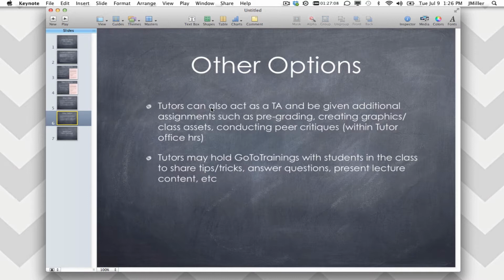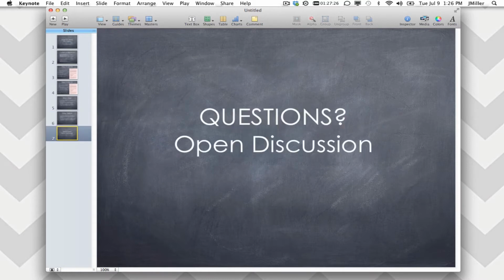So obviously instructors, you're going to want to oversee it, but you don't need to be active. All you really need to do is turn it on and get everything set up, and if you need to go grade or work on something else, then you can, and the tutor can run it from there. Okay? All right, so that's all I need to go over this afternoon. I'm not used to doing a daytime go-to.